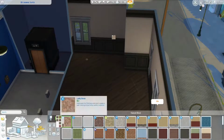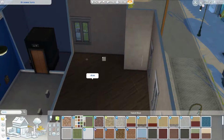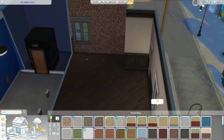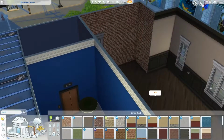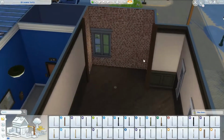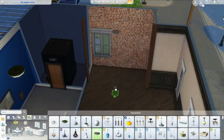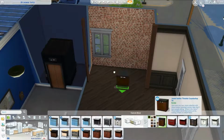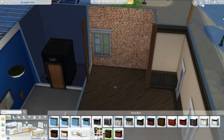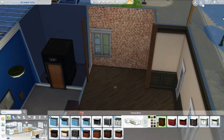But anyway, this is another speed build. This is 28 Jasmine Suites. It is the apartment across from Jasmine and Naroon and their baby. My goal for this apartment was a dark, not industrial, but a dark, kind of lush apartment. So I went with a lot of dark woods, and I tried to incorporate as many plants as I could without it being cluttered.